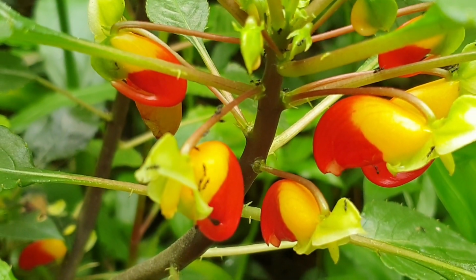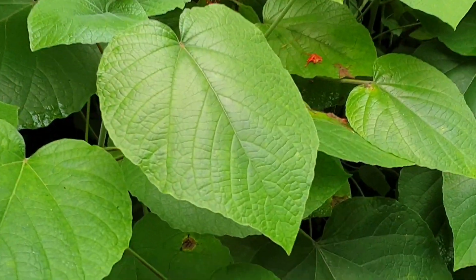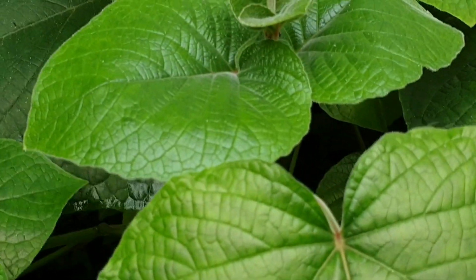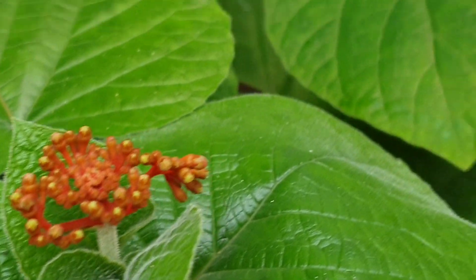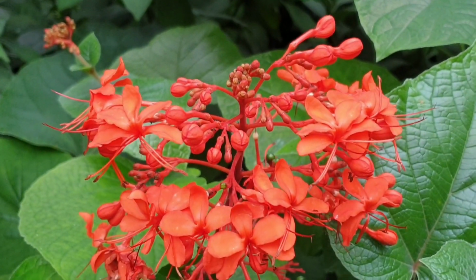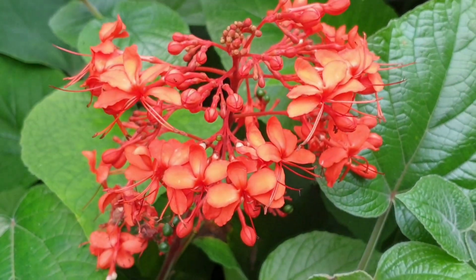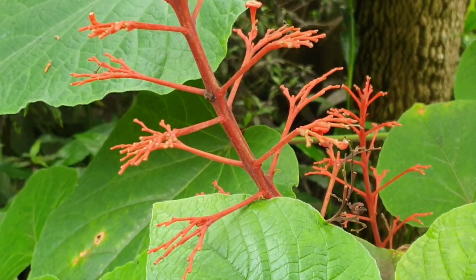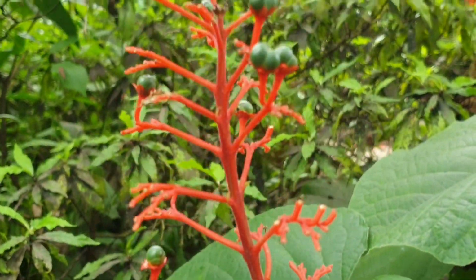And some little visitors. Let's see you. Unopened and opened. Beautiful, striking color. And on this one, there's some fruit on top of it.